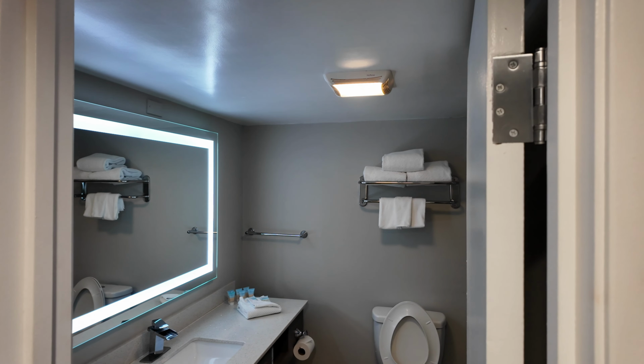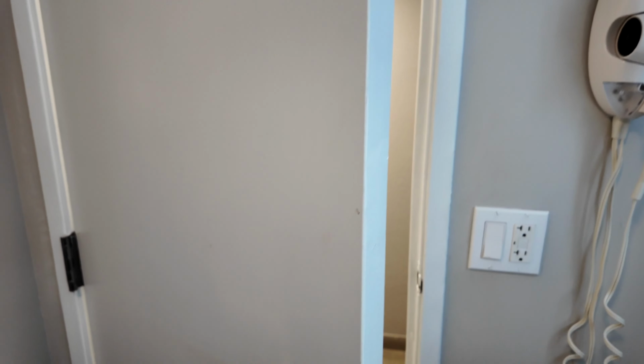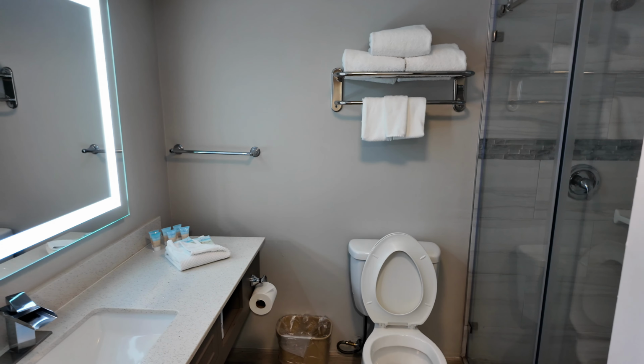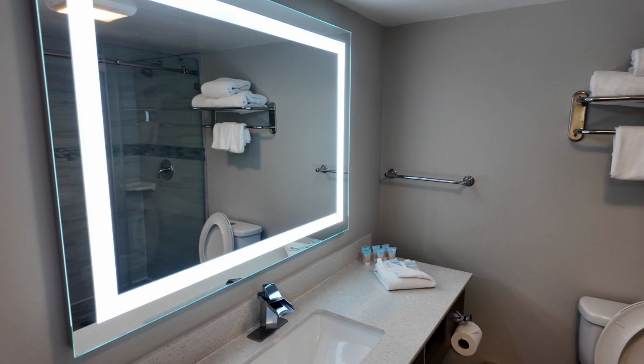This is our bathroom. Introducing you to the nicely renovated bathroom. Now, when you look into this bathroom, you do notice elements of an older hotel, like this fan. Also, the door itself looks like it's original to the property, but they did add a new handle to it. So you do see some elements of what this hotel was prior to the renovation, but I think they really updated most of the important parts, like the mirror, countertops.